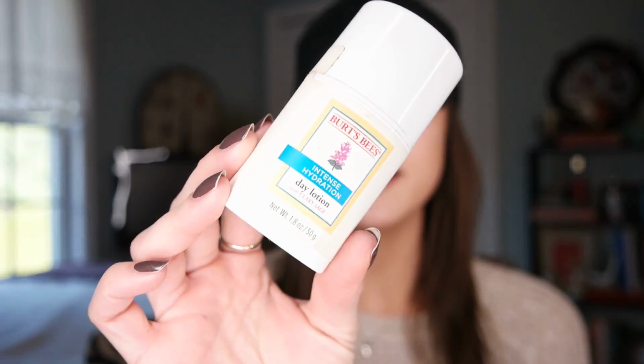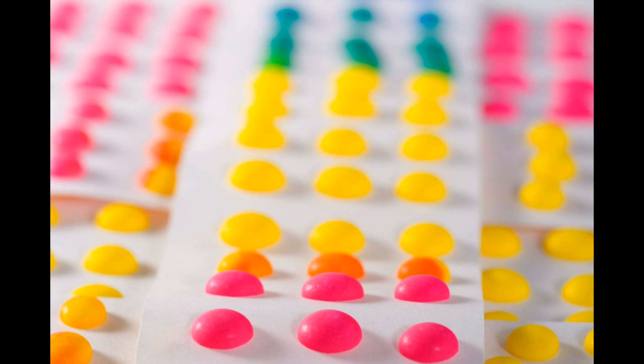Okay, the next product in my bag is this Burt's Bees Intense Hydration Face Lotion. I featured this in one of my October drugstore haul videos, and I used it till the end. I really liked this. It smelled like those dot candies to me, you know, those candies on the paper. I liked it. I didn't love it. Cool product. Definitely hydrated my skin, but I don't think I'm gonna be repurchasing it.